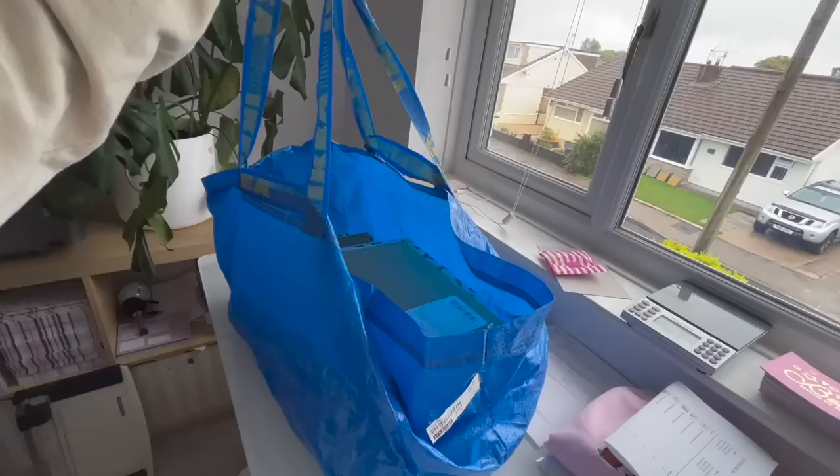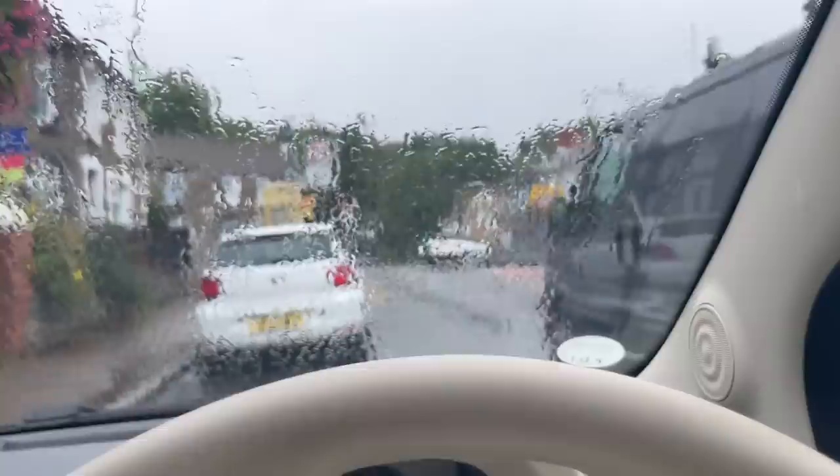Why does it have to be raining? Complete. Now let's go get some t-shirts. T-shirts collected. They look so cute. Let's get home to see what Mochi's been up to.